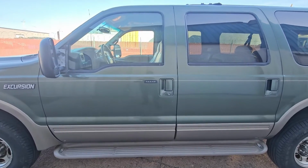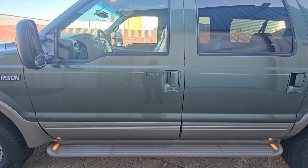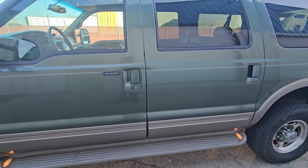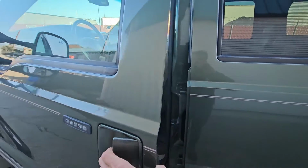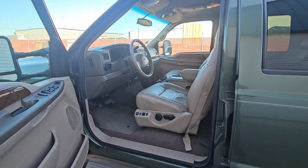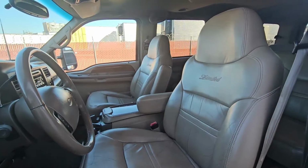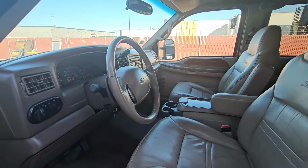All right, so let's go ahead and check it out on the inside. I'm going to use the key fob to unlock the rig. You could see the lights on the running board illuminating. I can also enter a 6-digit code if I don't have my key to enter this rig. Like I mentioned earlier, this is the limited edition Ford Excursion, which means that it comes with all the bells and whistles Ford offered at the time.